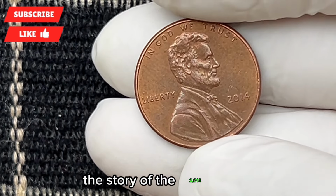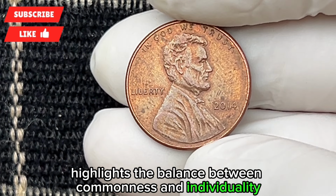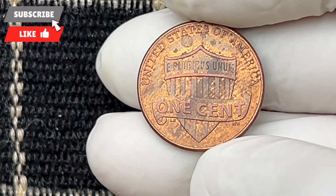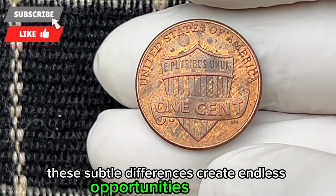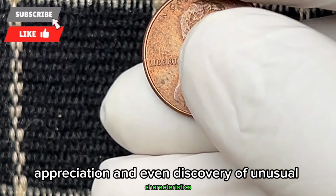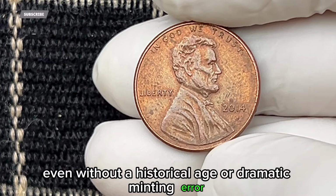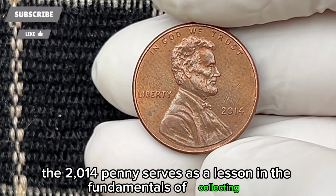The story of the 2014 penny highlights the balance between commonness and individuality. Millions were produced, yet each coin is subtly different depending on production conditions. For collectors, these subtle differences create endless opportunities for study, appreciation, and even discovery of unusual characteristics that might make a coin more desirable. Even without a historical age or dramatic minting error, the 2014 penny serves as a lesson in the fundamentals of collecting.